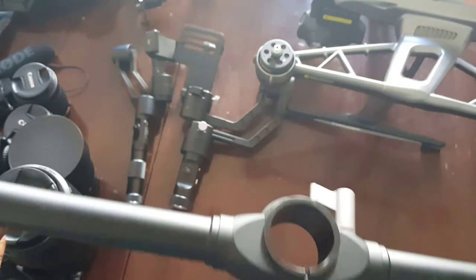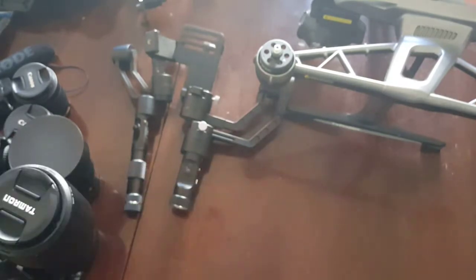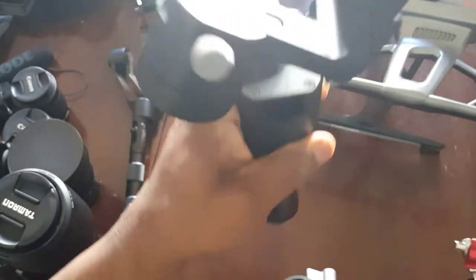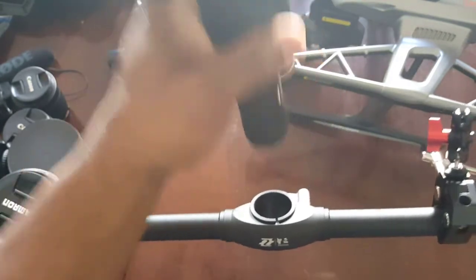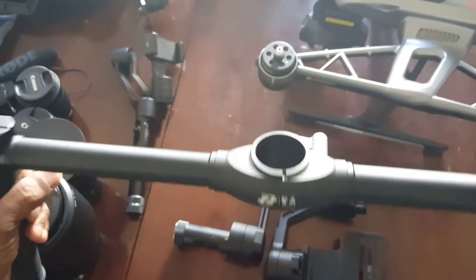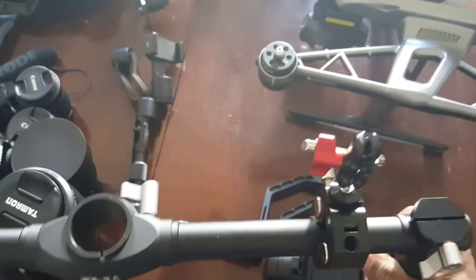This is the dual handheld grip, all right? And this absolutely works out great with my crane. So once I put the other one, as you can see, the bottom part is not in here, but I can attach this and put it down in the handheld right here, and then I can hold it like this. And it really does absolutely great.